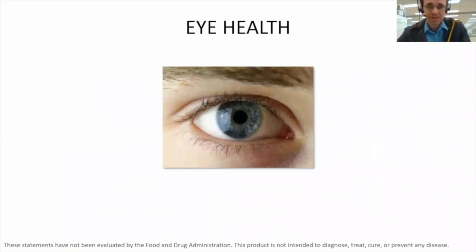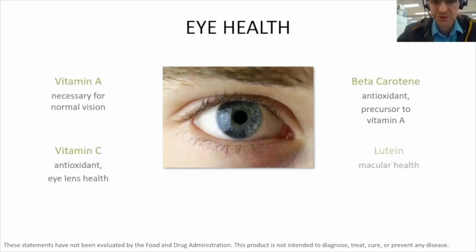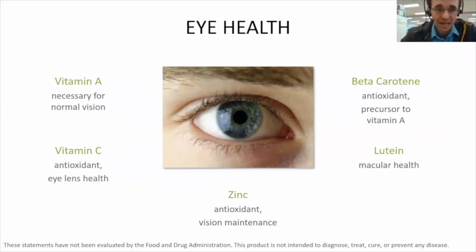Eye health. This is one of the major concerns that consumers have, and this is a very nice eye health formula. We have vitamin A, which is important for vision. In fact, vitamin A deficiency is a global concern for blindness and for vision impairment. Vitamin C and vitamin E, for that matter, are very important for the lens of the eye to protect that part. The zinc and beta carotene are also important in that matter.